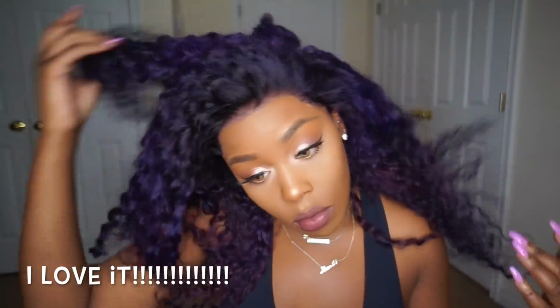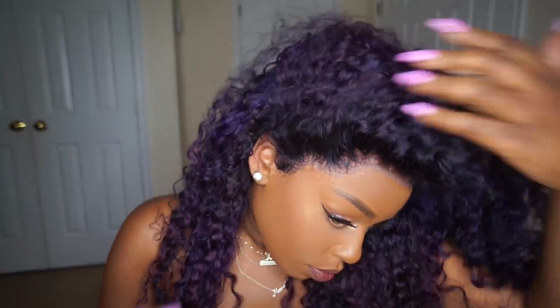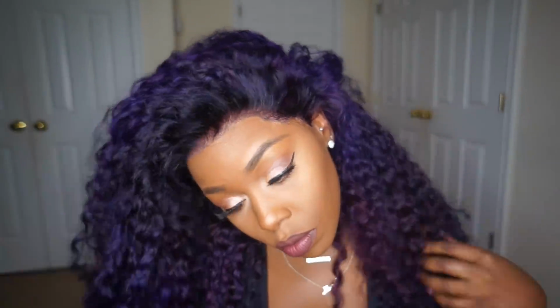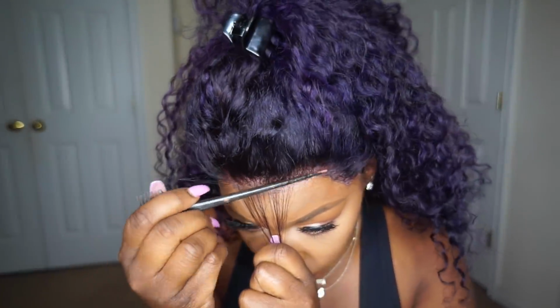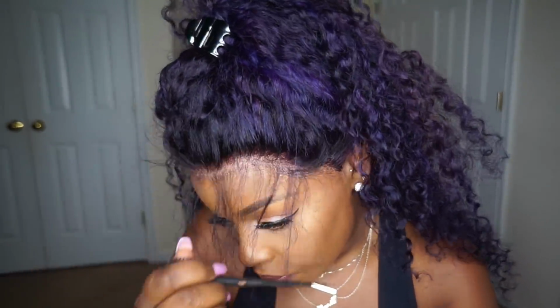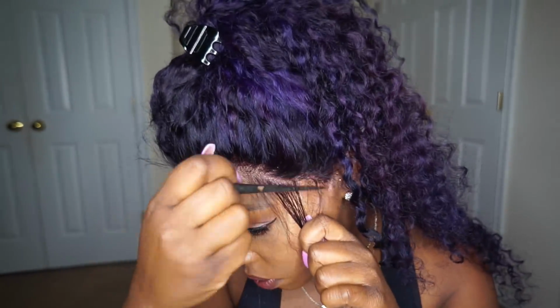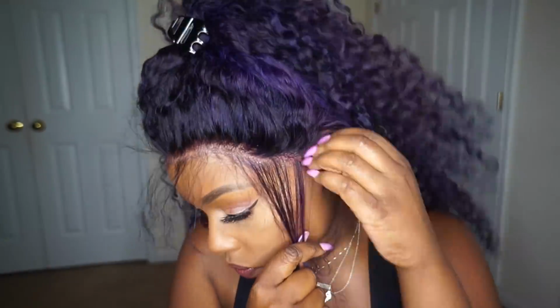But now you guys can see, look at how beautiful this is. Now the roots are purple, they're not black, so it's kind of like a dark purple going into a nice purple violet kind of look on the curls. I absolutely think that this hairstyle came out nice. I really, really like this against my skin complexion. It just makes my eyes pop, makes my skin pop. It's just pop.